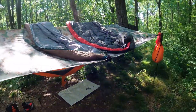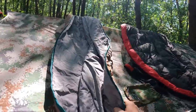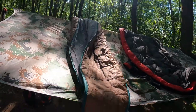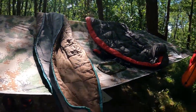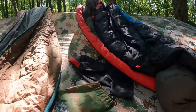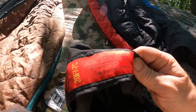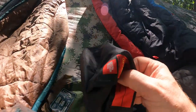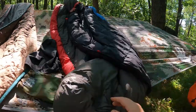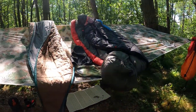Maybe I can get these. That's already dry. That's my new One Tigris Underquilt. Synthetic. And this is my sleeping bag from almost 30 years now I've had this. The Blue Kazoo, 20 degree sleeping bag. This is a little bit damp. It never got wet, but just got a little bit damp from all the rain. So let's get it dried out for tonight.